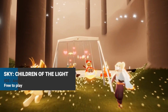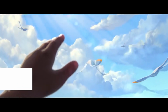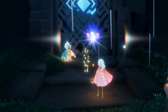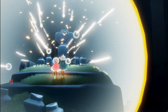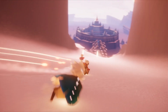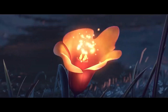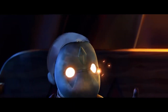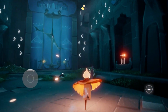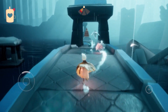Mobile exclusive Sky Children of the Light is a dreamy multiplayer experience which serves as a quasi-sequel to Journey. And like Journey, it serves up one of the most artistically unique adventures on mobile, not with 8K textures and photorealism, but with inventive, inspired art direction. Everything in this game sparkles, flows, floats, and enchants. Even the architecture of the ruined buildings feels organic and alive thanks to the superb visual work on display.